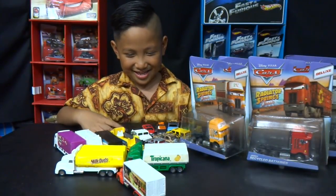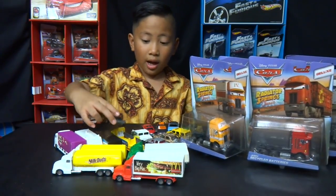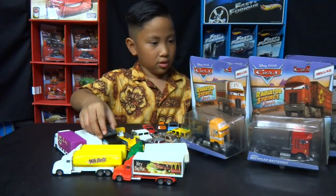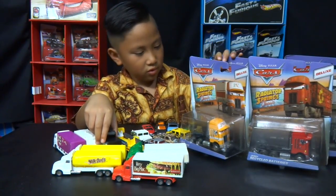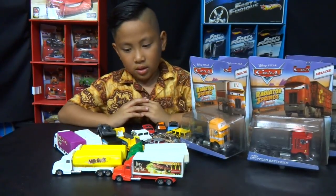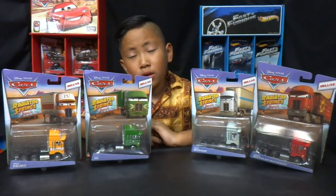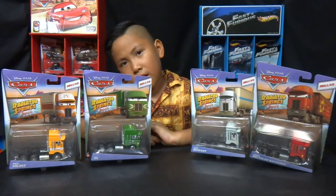Hell yeah. All right, so that's that for all our Hot Wheels. Up next, we're going to be opening up our Cars Radiator Springs Classic haulers. Let me change the batteries right now. All right, let's check out the Radiator Springs Classic Deluxe hauler trucks.